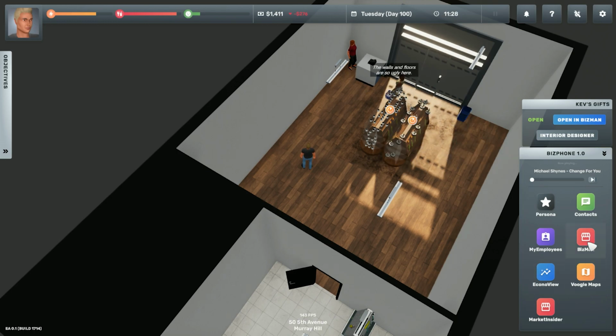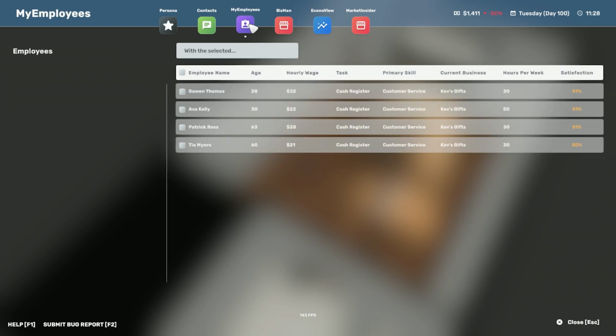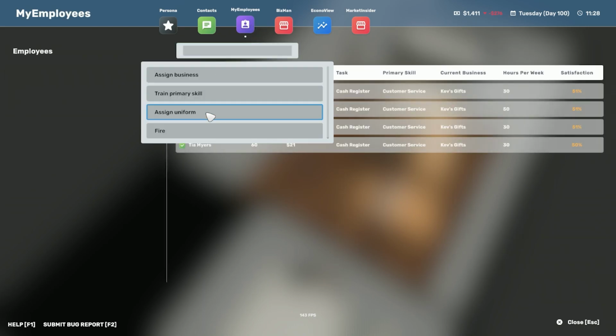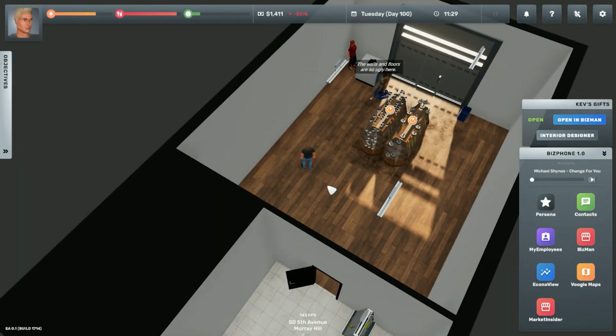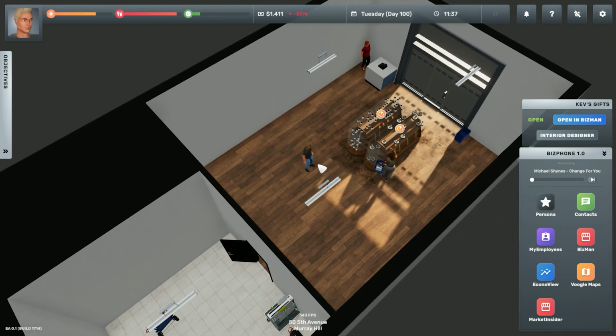So she's complaining about a uniform. Let's put a uniform on the employees. So if we go to my employees, then we just tick them all. Assign uniform. Default. So now they're all wearing a uniform. So now this should just generate money on its own. And we can look to open a second business, because now we'll have more spare time.